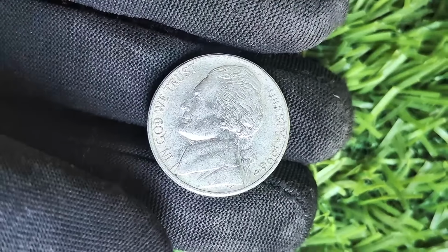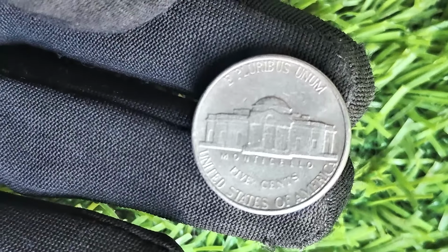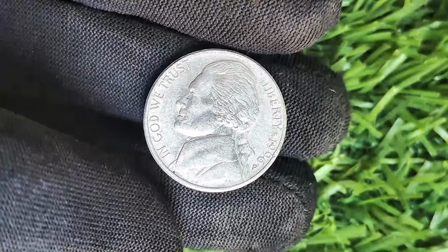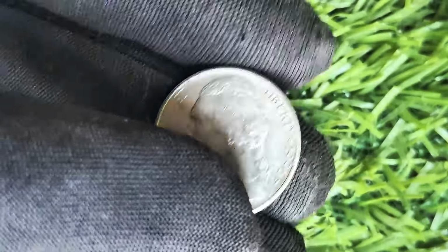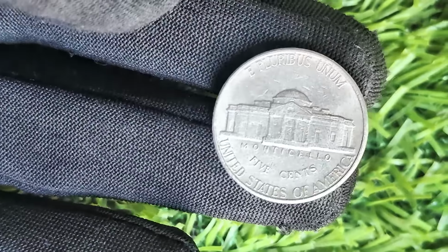So, what exactly is the error, and how can you spot it? The 1996 P Thomas Jefferson nickel in question has a distinctive die crack that appears across the reverse of the coin. If you look closely at the coin's reverse side, where you see Monticello, the crack forms a pattern that makes the coin unique. It's so rare that it's only been found in a limited number of coins, making them extremely valuable to collectors.